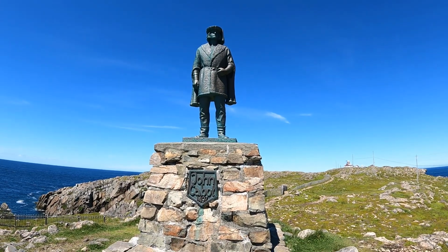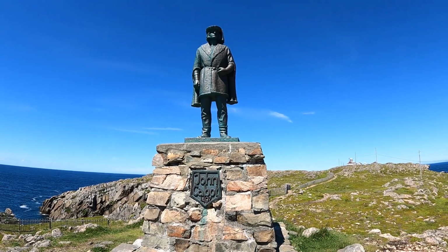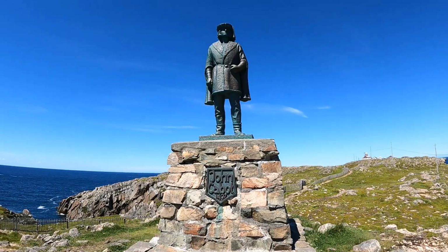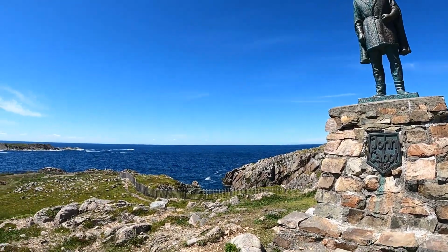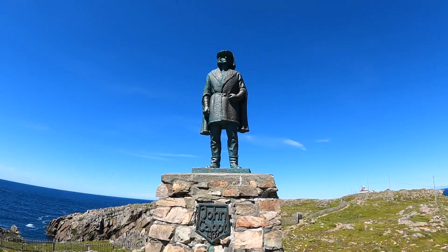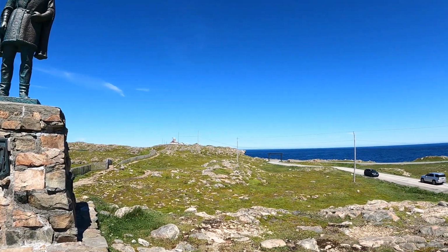John Cabot. He got here in 1497. You know, that's what they say. They don't know, but they think he got here, right here in Bonavista.